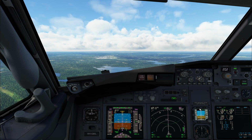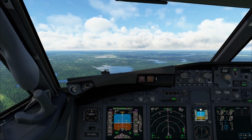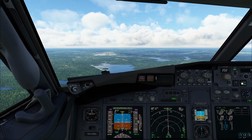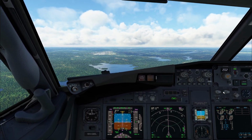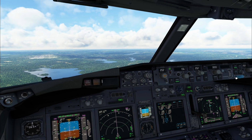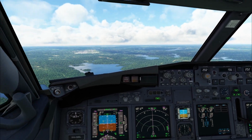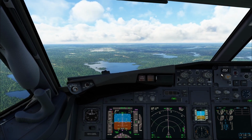Gear down, flaps 15. On final, 21. Speed checked, gear down. Ryanair 44 Romeo Whiskey, wind 265 degrees at 10 knots. Flaps 15 set. 21. Manual flight. Autopilot off. 21, Ryanair 44 Romeo Whiskey.